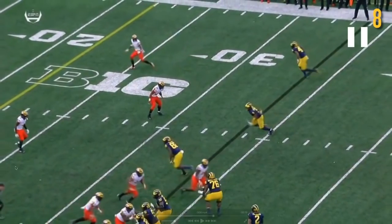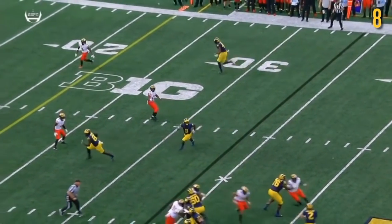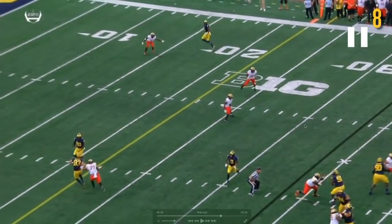Now let's look at the coverage over here on this right side. You're going to notice DPJ coming on this cross, and this defender will point it out. Turns out both these defenders, neither one of them picks up DPJ on the crossing route since they're in a zone, I think, but number 27's in man-to-man. That leaves a really wide open zone over here. So that's why DPJ is wide open.